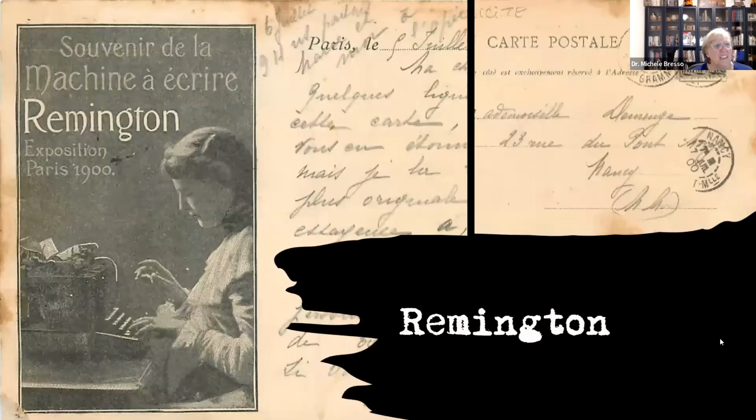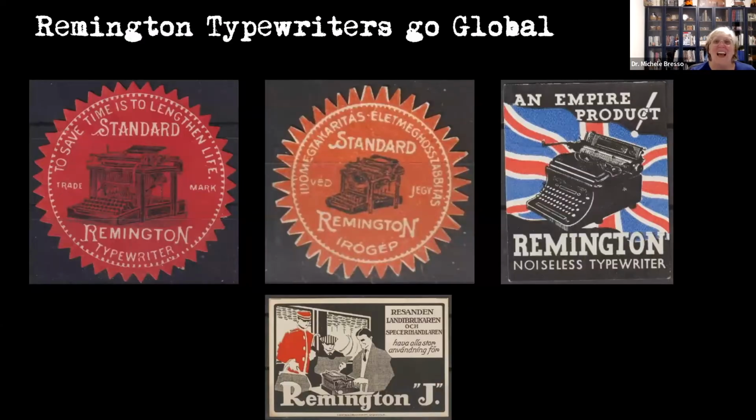For example, this postcard was part of a souvenir at the Paris Exposition of 1900. And of course, Remington was there with its typewriter and a full display allowing people to try out the typewriters and, of course, take one of these postcards to send it home so that family and friends could see this incredible technology. Remington did use poster stamps to promote its product as the product went global, because of course the demand for typewriters was around the world.